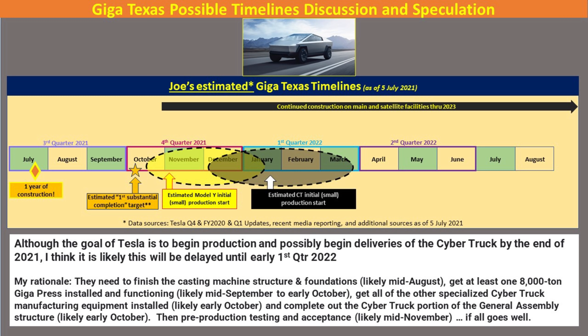Then they have to get all the other specialized Cybertruck manufacturing equipment, get the Cybertruck portion of the general assembly building completed, and then do production testing and acceptance, which will probably be about November.